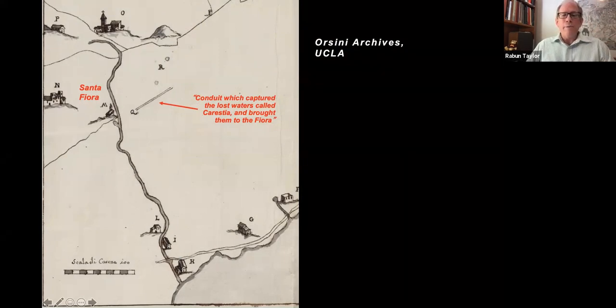But on this particular map, drawn for the Orsini family, again, conveniently with a key, feature Q is designated a conduit which captured the lost waters called Carestia and brought them to the Fiora. So from that, we determined that there must have been a second source that brought water in this direction and then merged it with the Fiora here. But also, quite clearly, it was dry by the time that this map was made. So it was no use to the Orsini, and it was certainly no use later on to the Odescalchi.